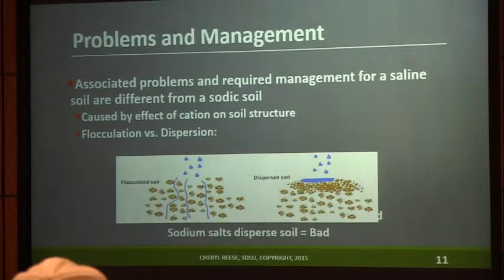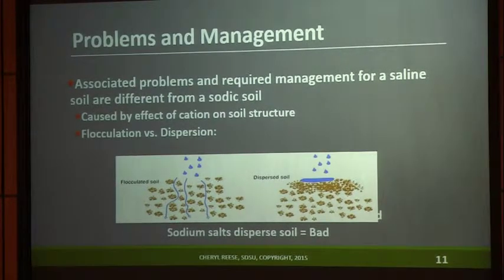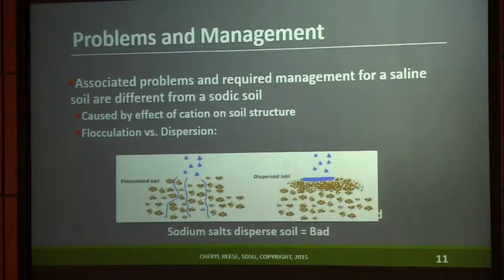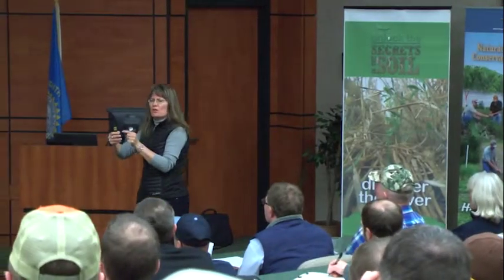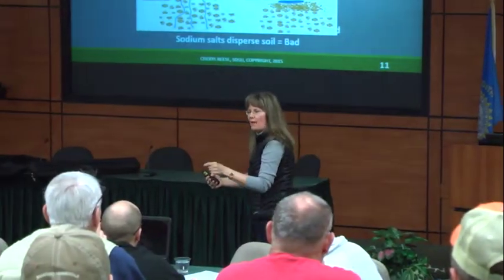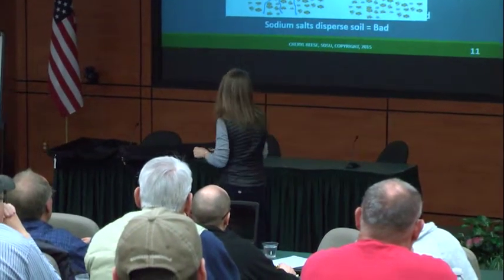This is what I'm talking about with dispersion. So what's going on here? When I say that a sodic soil is dispersed, it means that the clay particles are pushed apart, pretty much evenly spaced, so the soil is so evenly dispersed there's really no porosity to that soil. There are no channels for the water to move down into the soil profile. So you can't get anything to move through it.